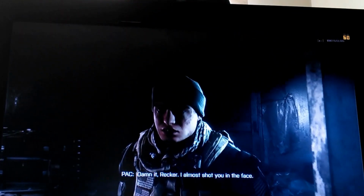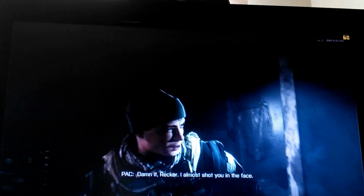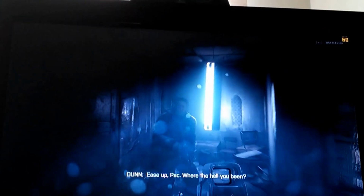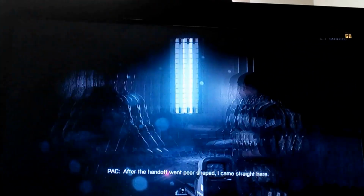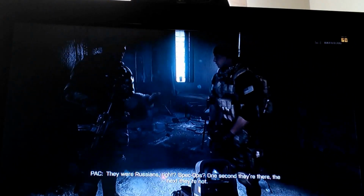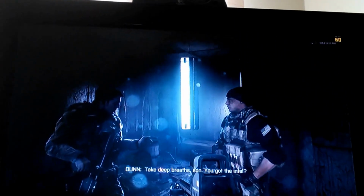Hold it, drop. Damn it, Riker. I almost shot you in the face. I lost your tail. Ease up, Pac. Where the hell you been? After the handoff went pear-shaped, I came straight here. They're Russians, right? Spec Ops, 1 second they're there, the next they're not. Take deep breaths, son. You got the intel?